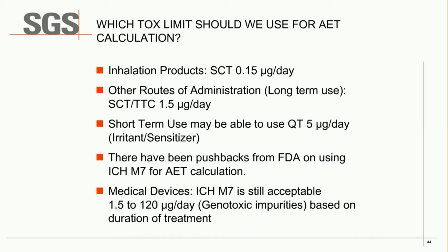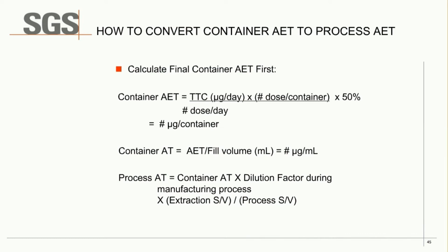When we calculate the process AET, we need to link it to the patient exposure. That's the reason we need to calculate the final container AET first. Using the TTC in micrograms per day, we apply the dosage information and calculate micrograms per container. With the fill volume, we can calculate micrograms per mL for the final container AET. For the process AET, we need to convert using the dilution factor during the manufacturing process. We may also have a different extraction surface-to-volume ratio compared to the surface-to-volume ratio in the process, so we need to do a conversion to bring the AET back to the process AET. So that's the AET calculation.